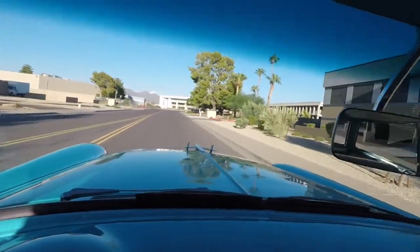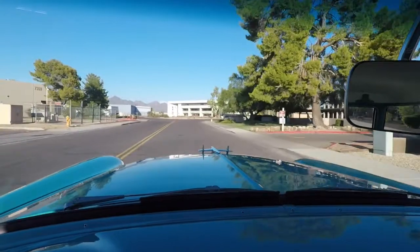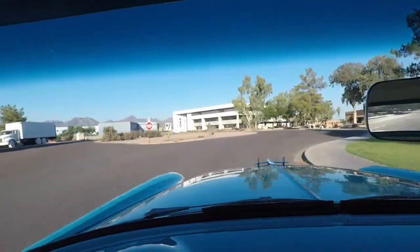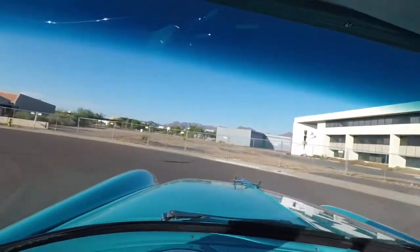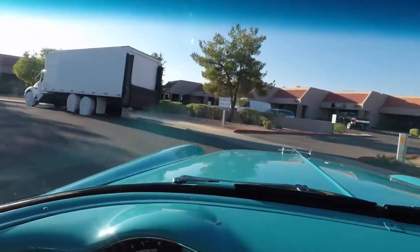You can buy one of these things needing restoration, and you can bury yourself in it, or you can buy this car right, drive it the way it sits, and fix a couple things as you go, and you'd have a really, really nice car. So good luck, don't wait too long. I'm sure it's not going to last too long.